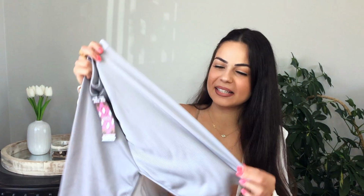The next thing I got is nothing too crazy, but I did get these gray colored biker shorts. They are ribbed and I think they are so cute. This is also something that I can wear paired with this. I'm so glad that biker shorts have come in style lately because they are so comfortable, and I think I have 5 pairs, and this is something that I will be wearing for sure all summer long.